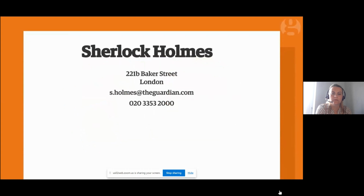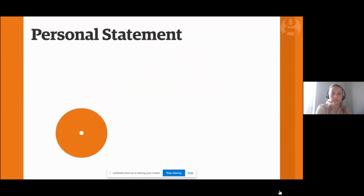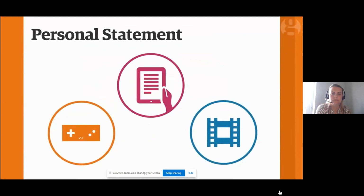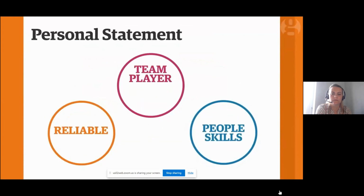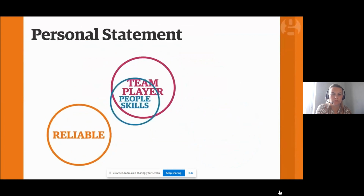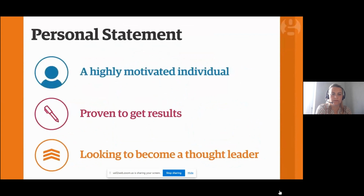Tip 3. You will need to write a brief personal statement, and this should appear directly under your contact details. Rather than reeling off your hobbies or interests, use this section to tell the employer why you're a good fit for their organisation. Recruiters tell us this section should be no more than 5 sentences long and should cover who you are, what you can bring to the table, and your career aims.